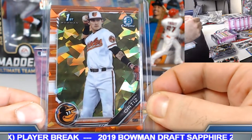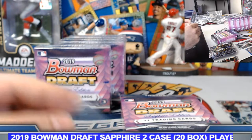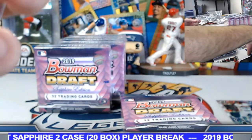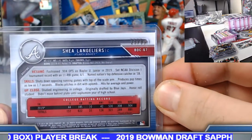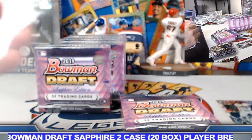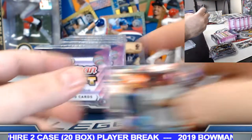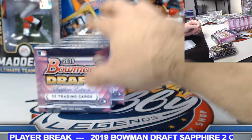Alright, apologies to the Adley spot. We've seen a few Orioles parallels here. Let's see if we can get one to stick on the old Adley spot. Nice little hit here on the Shea Langeliers, 25 out of 99. Stop and JJ base. Okay, box number 6, case number 2. Keep it up.